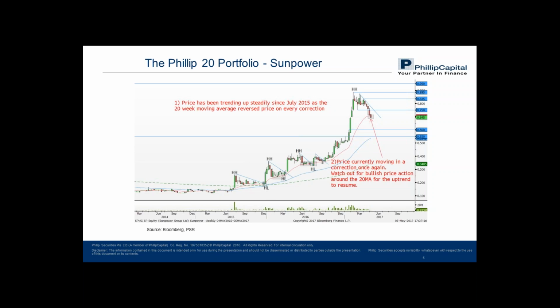My methodology here is to identify stocks that are moving very strongly in an uptrend and identify when the correction will end. To give you an idea of how we identify trading setups, you can see Sunpower since 2015 has been moving pretty perfectly in an uptrend from a low of around 15 cents to a high of 8.85. I marked up the points here, HH representing higher high and HL representing higher low. You can see how it follows this transition of higher highs and higher lows within an uptrend. And like I mentioned, once we establish an uptrend for a particular counter, we would like to latch onto it.